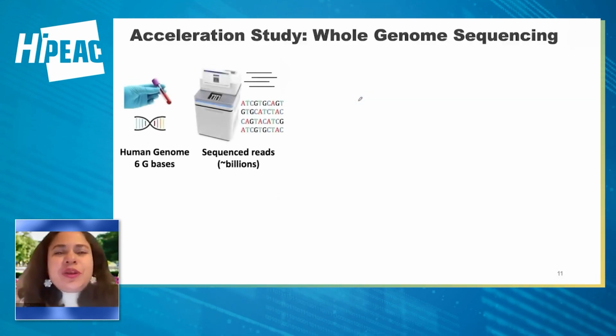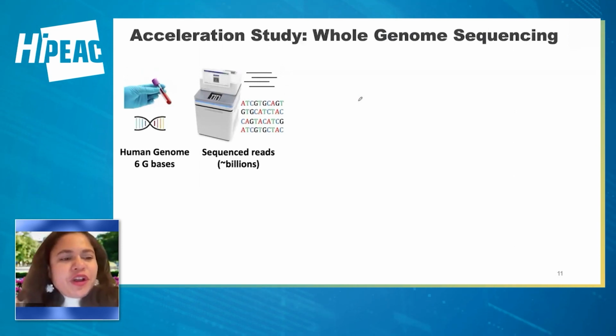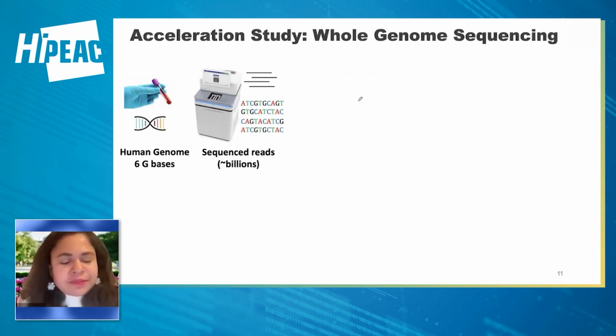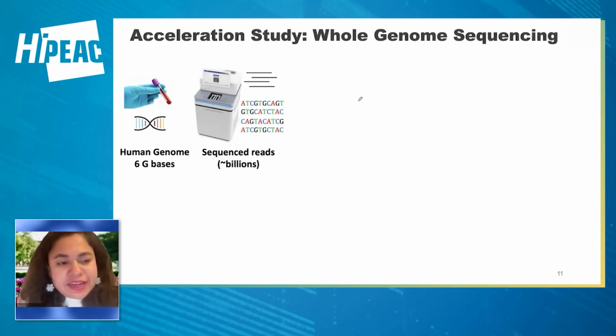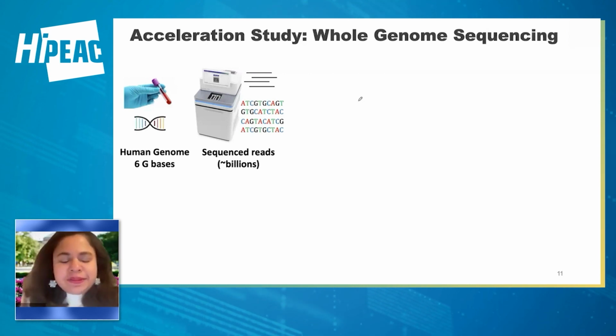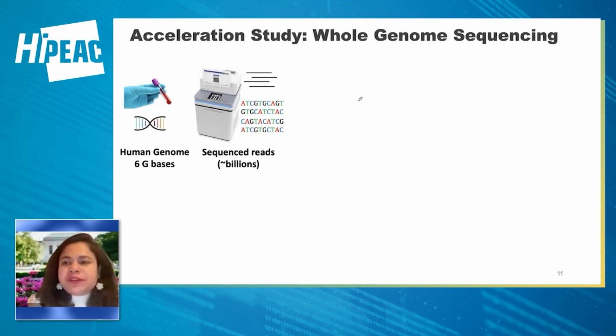So to give you an idea of what whole genome sequencing entails, DNA strands are these double helical structures. There's 3 billion base pairs on each side. Together, there's 6 billion bases. Now, you get a sample, and how can we know exactly what this DNA sequence is?